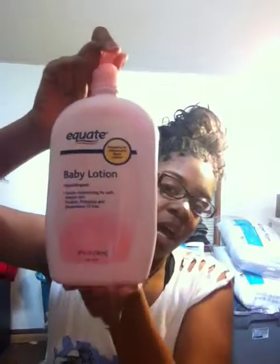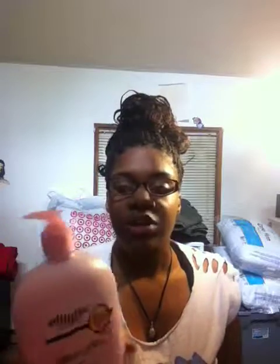Next, I have my lotion. I love baby lotion, but I don't want to waste the money on Johnson & Johnson when this is the same. So I got this. It's Equate body lotion, and it's perfect. And this is hypoallergenic, gentle moisturizing for soft, smooth skin. So, bam. Got that, and it works. I promise.